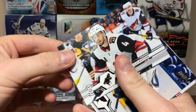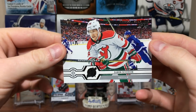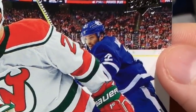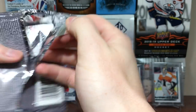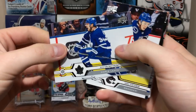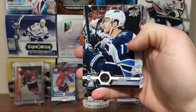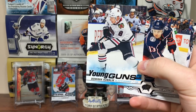Get some Devils here. Got John Carlson, Nicklas Hjalmarsson, Brayden Schenn, and Damon Severson. And that picture's from last year because he got Ron Hainsey on the Leafs there. But yeah. All right. Automatically, this box, it's a real positive, I would say, real success with Jack Hughes. Auston Matthews, Jake Virtanen, Lowry, Dominik Kubalik, Young Guns.